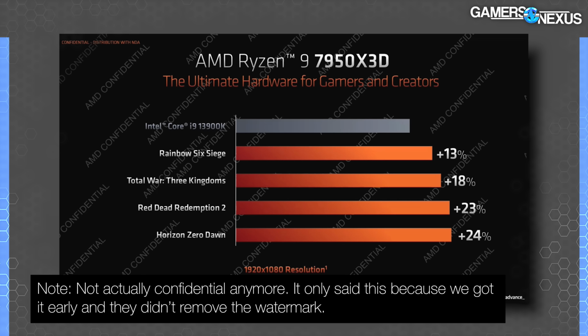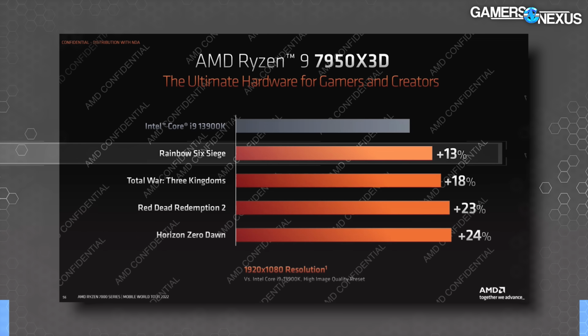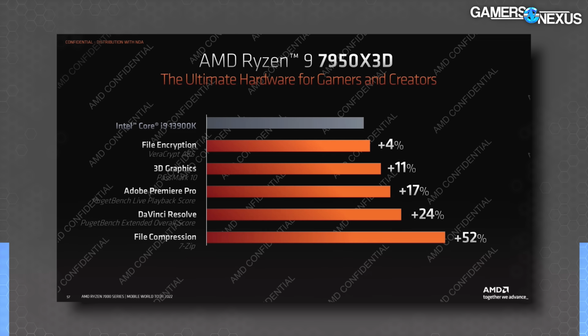AMD also showed some comparisons of the 7950X3D versus the Intel 13900K in both games and in production workloads. AMD claims a 13% advantage in Rainbow Six Siege and a huge 52% advantage in 7-zip file compression, but that last one is so much higher, it makes us suspect there may be some very specific settings engineered for the biggest delta. So again, don't read into the numbers too much when they're first party, but we don't have any way to validate them at this point. That'll come later. AMD also announced the 7600, 7700, and 7900 non-X parts.